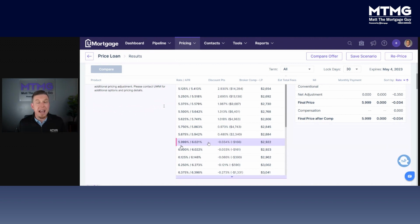We've got 5.99%. This negative means it's a credit back to you as a consumer of $166. As the rates get better and you go up this sliding scale to 5.75, 5.5, 5.25, up by eighths, the numbers get larger and larger. And this down the middle is discount points, meaning the cost for that interest rate.